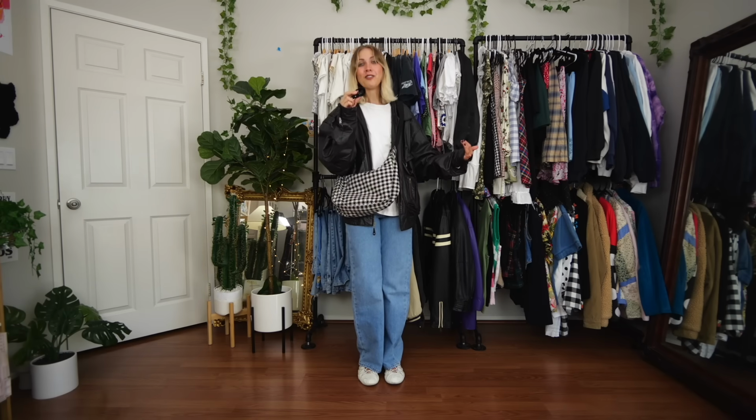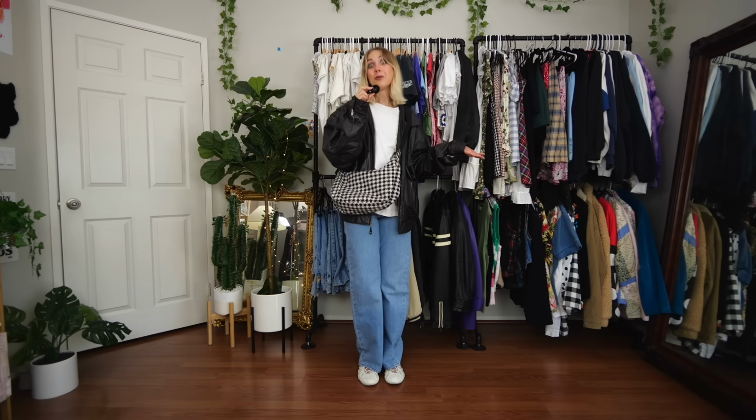I don't hate this outfit. I just feel like it's kind of giving nothing, but also just comfy and easy. There's just something kind of meh with this outfit formula, but again, I think honestly it's the most realistic.